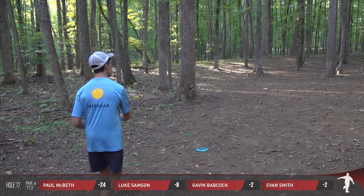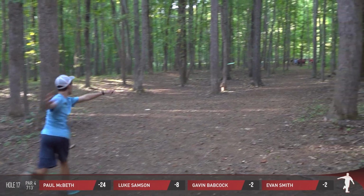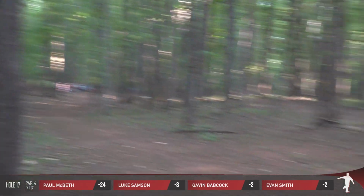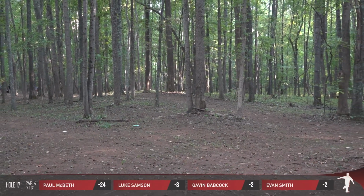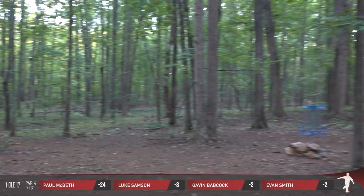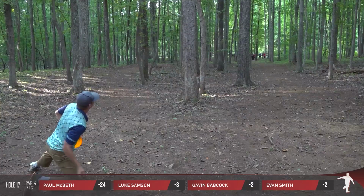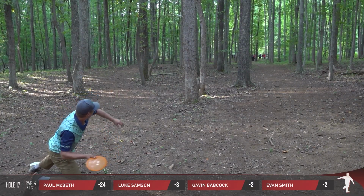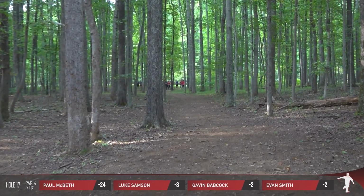Here we go. Evan Smith is in perfect position. Got the hyzer. Just needs to beat that one tree, and it looks like it. Oh, didn't quite. Almost had it. Still, he'll have a jumper for birdie. That's admirable. Easy up and down for the par. Obviously, you'd like a birdie, but nothing wrong with that.